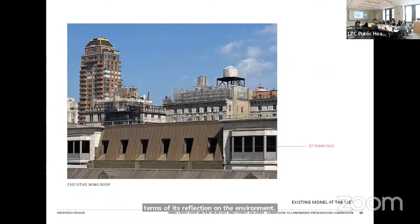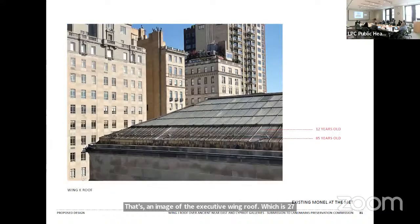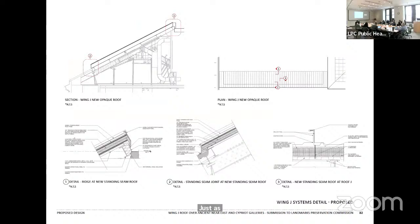That's an image of the executive wing roof, which is 27 years old. And then here you can see Wing K, where there's a portion that is 12 years old and another portion that is 85 years old, just as precedence and as context. The details of which we can go over if you have any questions, but in short, to make sure that there's ample waterproofing, insulation, and venting to maintain circulation.